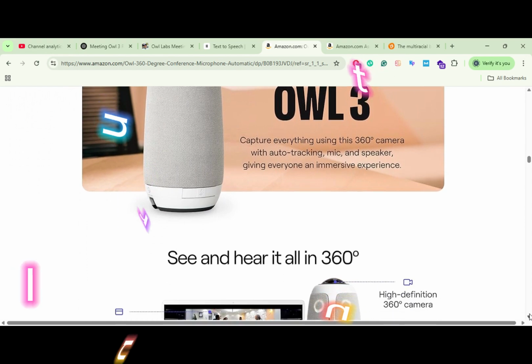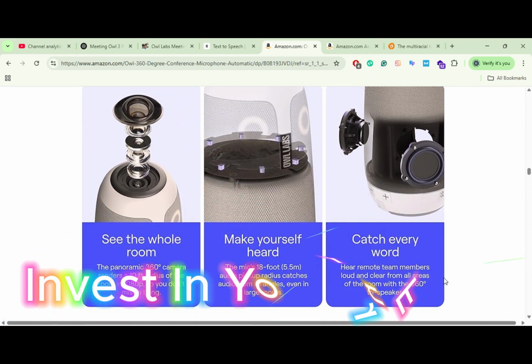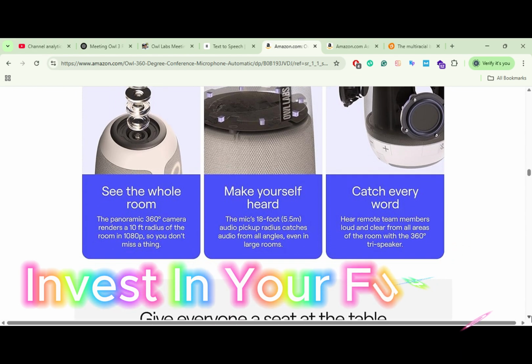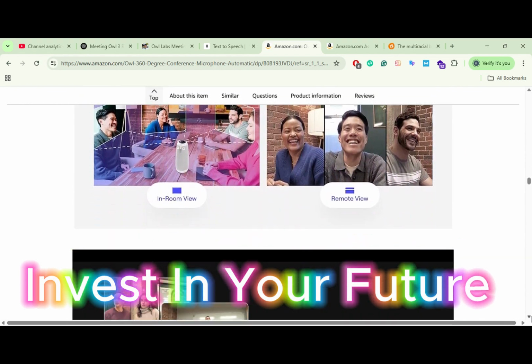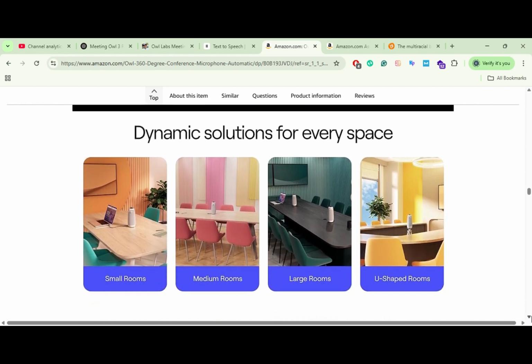Think about it. How many deals have slipped because your message didn't land? How many remote teammates feel left out or unheard? And how much time is wasted setting up clunky hardware? The Meeting Owl 3 gives you back time, clarity, and connection. It's not just a camera, it's a business upgrade.